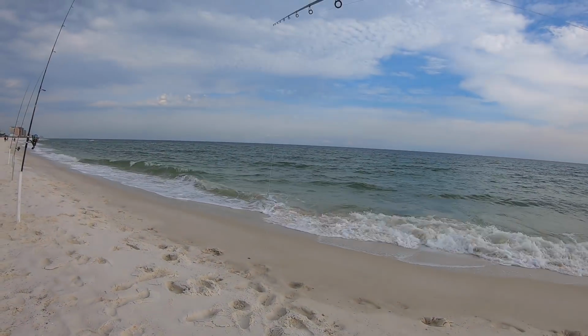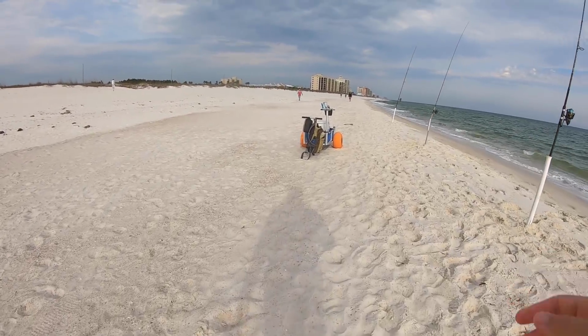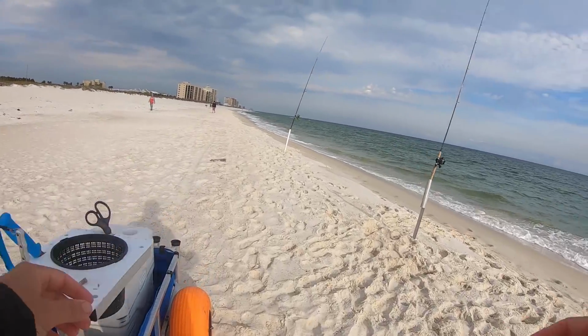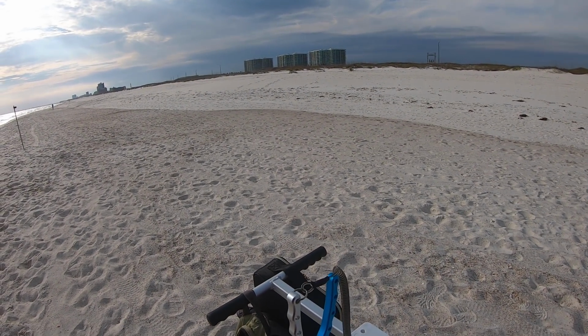So I'm putting out four rods, which I don't really like to do by myself. But I wanna make sure we got all of our bases covered. So we're gonna do it anyway. We're gonna run four. I used to run four and five by myself all the time, but I've kind of gotten lazy. I don't usually do that.